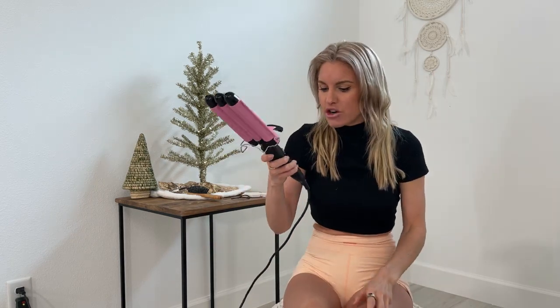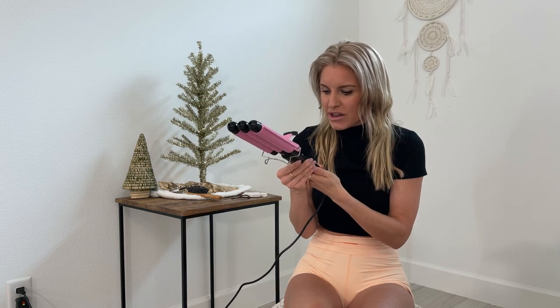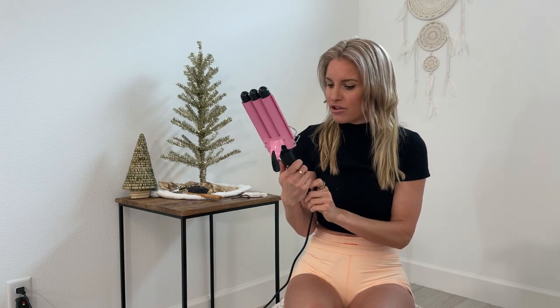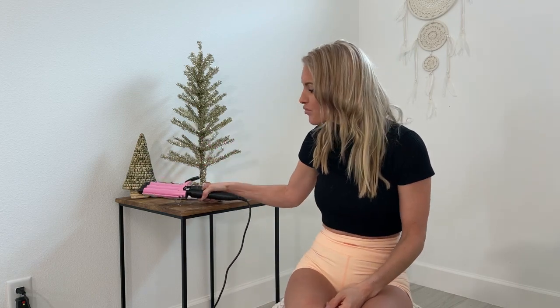And I think this is like $30 too. This is from, oh my goodness, I'll have to get you guys the link. Where do I even get this thing from? It doesn't even have a brand on it. When it's really great, it's like a digital curling iron. It doesn't even have a brand name on it. So I'll find this out and I'll put it in the link for you, right? But that's all I've been using to curl my hair.